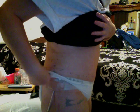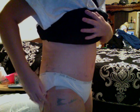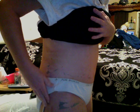My granny panties that I had on yesterday were way better than these, because I think the tighter the underwear, the more it cuts up like this. The granny panties gave me more room, so this is pushing up against my tube. I might have to wash those and wear those every day.